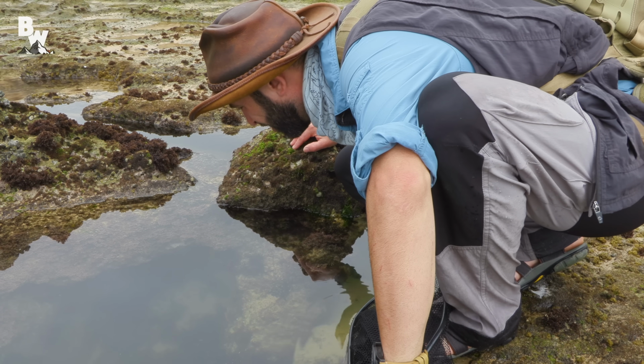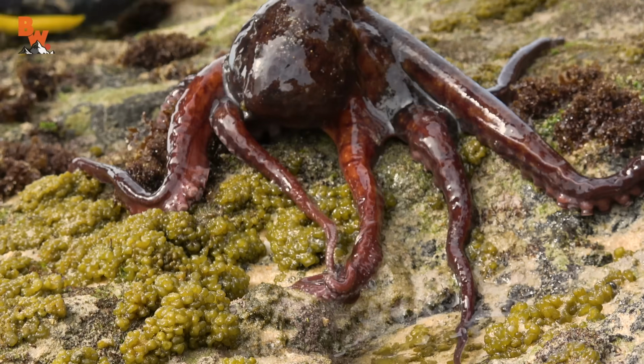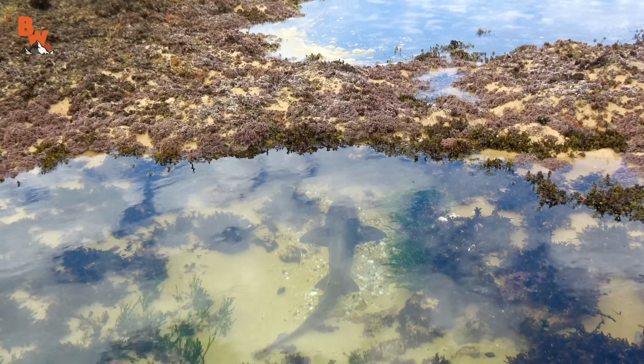Wait a second. There's something big down there. Yeah, there he is. He's out. He's right there. Right there. He's moving. He's going through here. You got him. Got it! Yes! Woo! Oh my gosh. A shark.